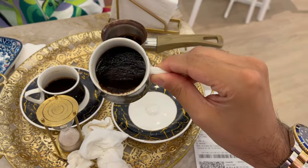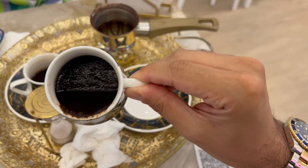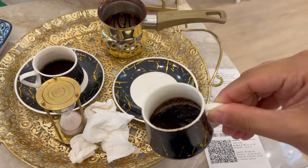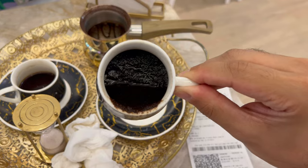I don't think anybody could read my fortune because my cup is just covered with the powder. But if you can, please give it a try. Let us know.